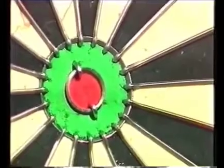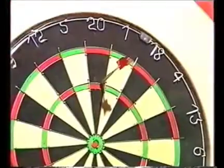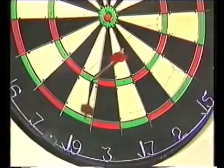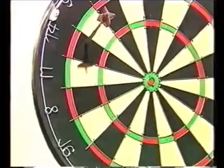Bullseye, and he's opted out. 75-4. He knows that Brennan and Payne cannot finish on 201. 97. And then he requires 46. 14 will surely be the first dart.